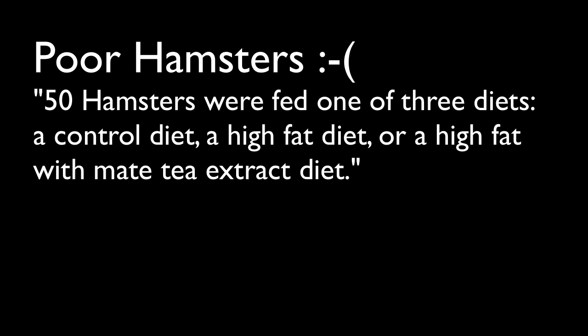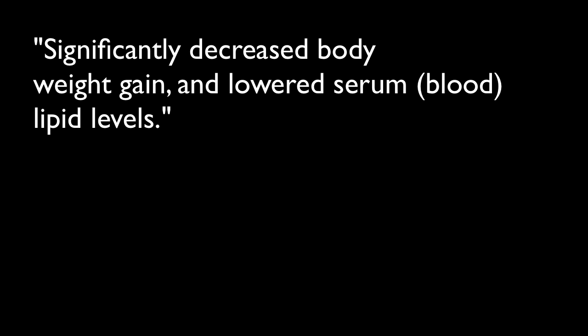They actually treated hamsters. So they had 50 male hamsters, and they were randomly assigned to a normal control, a high-fat control, or a high-fat with mate tea extract diet, okay? They wanted to see what effect the mate extract would have on body weight, on lipids, on antioxidant activity, and metabolism within the body. What they found was that it significantly decreased their body weight gain, and it lowered their serum lipid levels. So again, these are 2 really important markers of health. They lowered the serum, so the blood lipid levels, and it improved their body weight. Good enough for me. So that one's Yerba Mate.